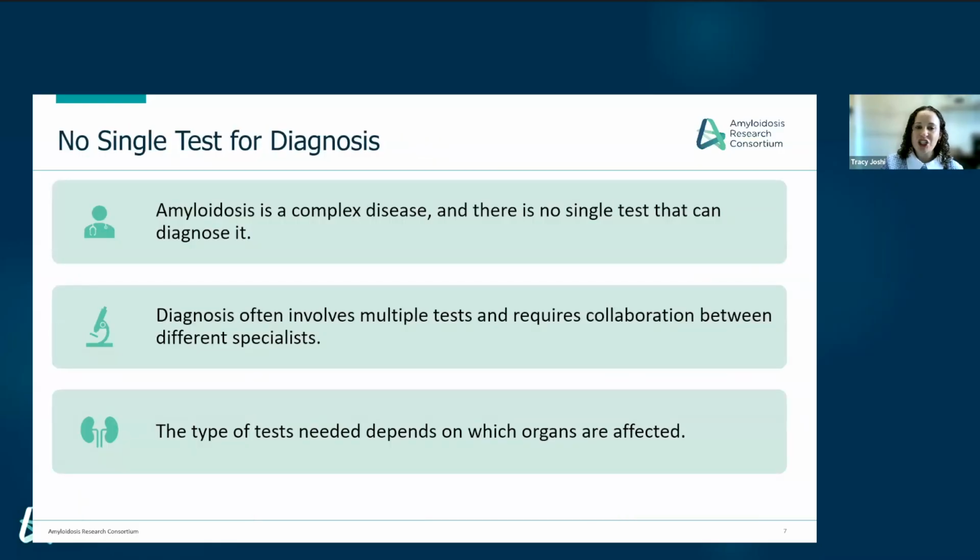One of the biggest challenges with diagnosing amyloidosis is that there is not a single test that can give us a quick answer. Instead, we need a combination of tests to build a complete picture to ensure we are accurately identifying the type of amyloidosis and its impact on your body.